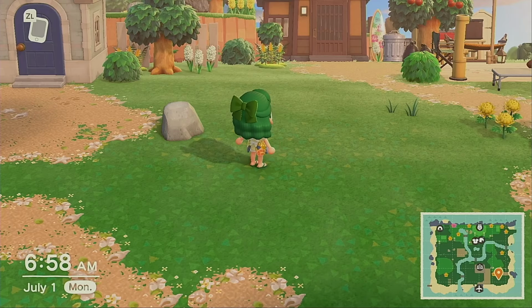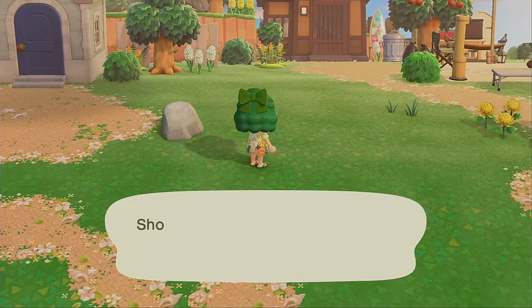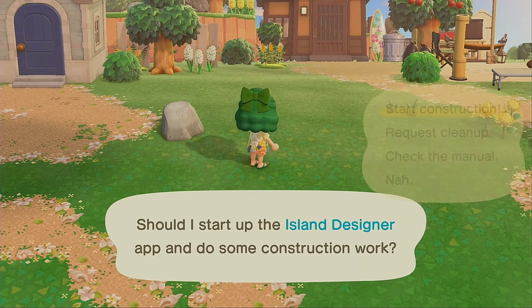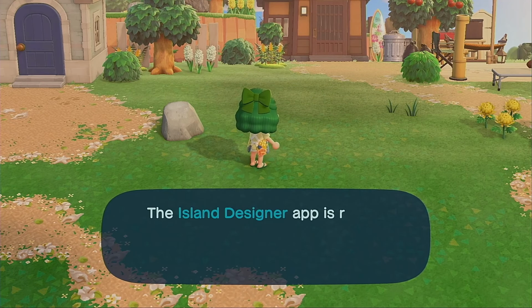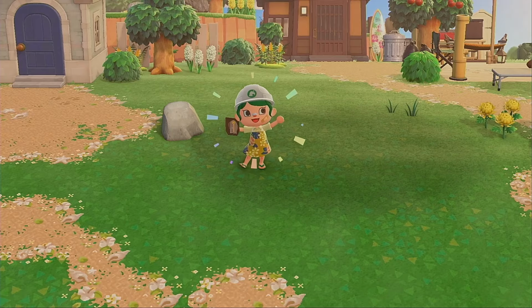Alrighty, I am back with the stuff, and for Julia's area, I feel like Julia would be the one to hang out outside reading books and just enjoying the nice weather. So we are going to put down a blanket for her to sit on.